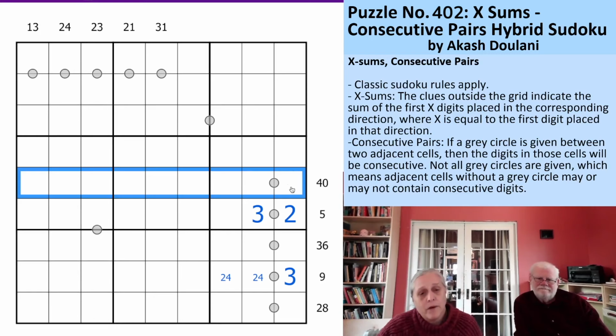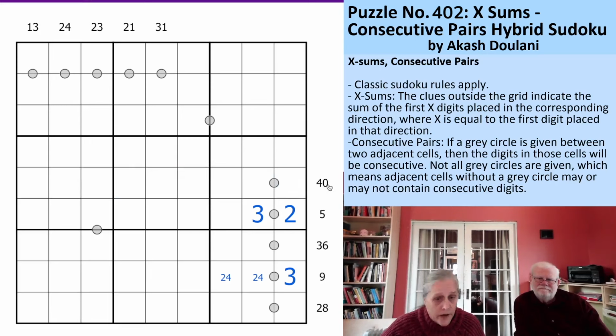Yep. But we do know that the sum of the digits in this row is 45. 40 of them are included in the X sum. So we're leaving out a total of 5, which is either going to be the single digit 5 or it's going to be 2 cells. So we have at least 7 and possibly 8 digits in this X sum. So this is either a 7 or an 8. Then we're either leaving out a 5, or we're leaving out a 2, 3, or we're leaving out a 1, 4.